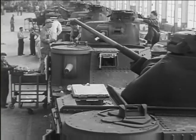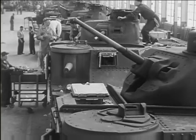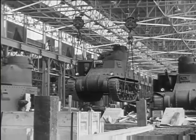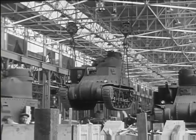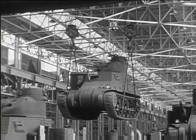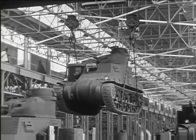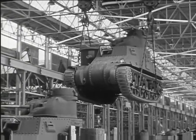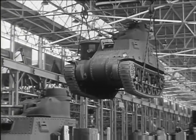The final inspection line. Here the working parts are tested for faulty application. There's no room for mistakes. Picked up in the air and started toward its final destination, the lives of men and the fates of nations suspended in the balance. The arsenal's task is done. The tanks are combat ready.